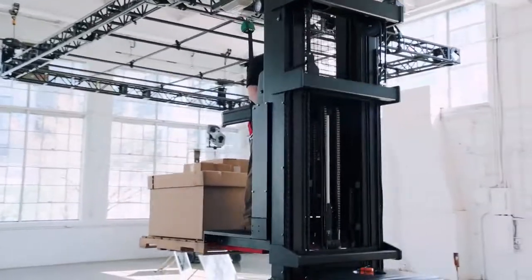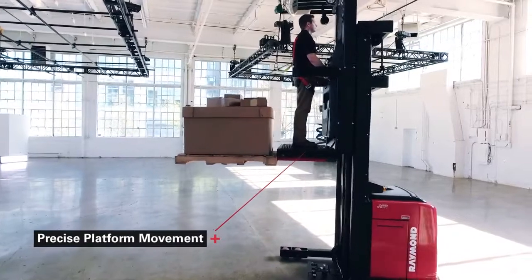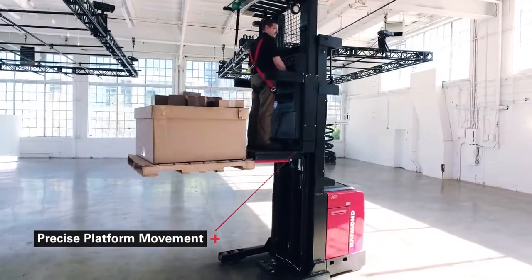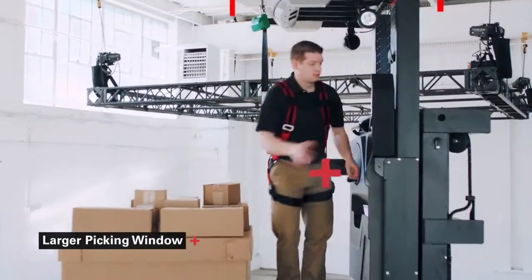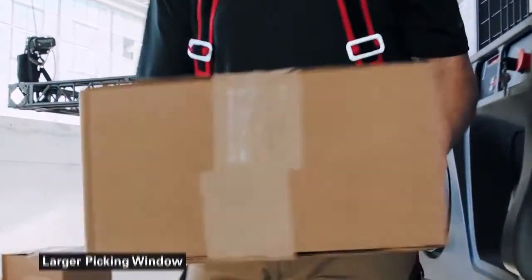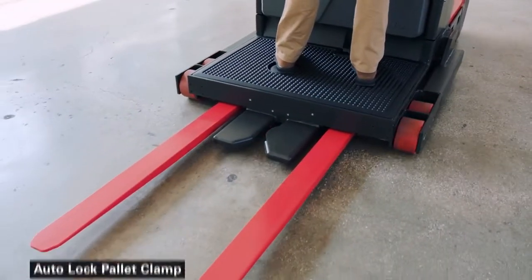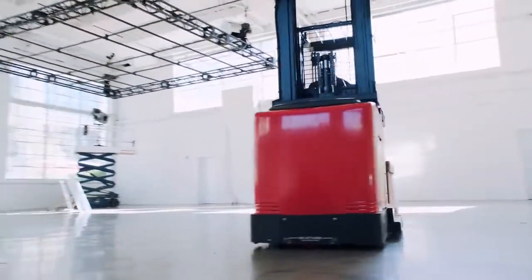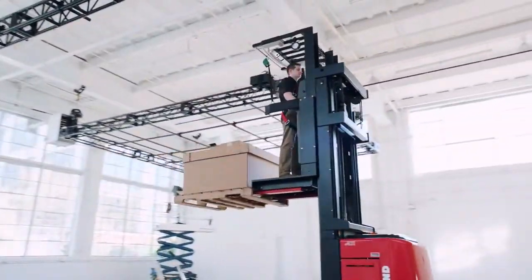A patented suspension and smooth mass staging isolate vibrations for industry-leading platform stability, while the precise platform movement takes the operator closer to the pick. The Featherlight flip-up side gates give an operator a larger picking window, so they're more productive. And the 5000 series auto-lock pallet clamp locks onto the pallet stringer as soon as the pallet is in place, resulting in reduced product damage and increased operator confidence.